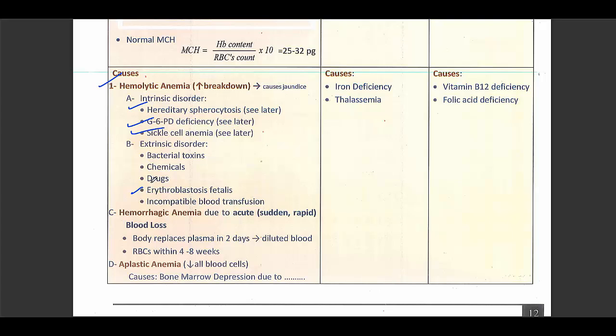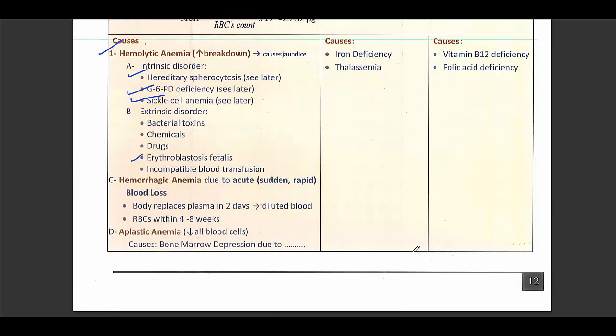Thirdly, hemorrhagic anemia, due to acute, sudden, rapid blood loss, like any trauma or any type of hemorrhage. The body tries to replace plasma in 2 days, and RBCs are replaced in 4 to 8 weeks. The fourth cause of normocytic normochromic anemia is aplastic anemia, a decrease in all blood cells, and vitamin B12 and folic acid deficiency cause bone marrow depression. A lot of causes, inshallah we'll discuss them.